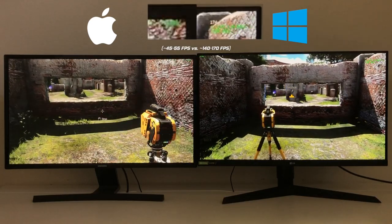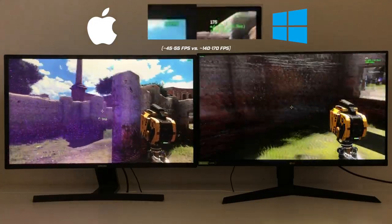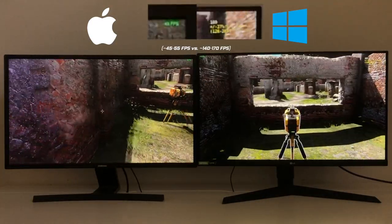Here, the PC again performs much better than the MacBook Air, with the MacBook Air averaging around 45 to 55 FPS, and the PC managing around 140 to 170 FPS.